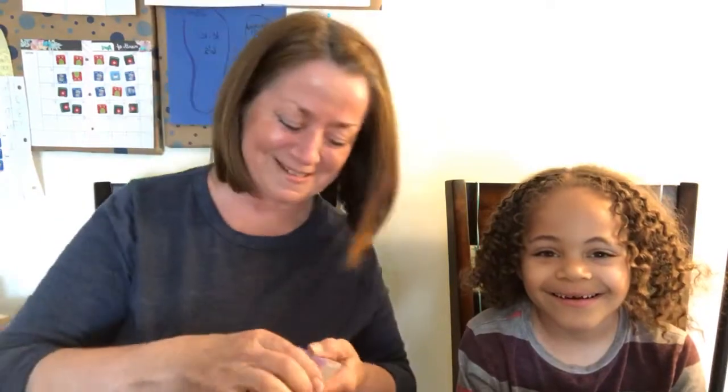Lineup. Okay, Don't, this play is called Fortnite? No, not Fortnite. We're playing cards today.